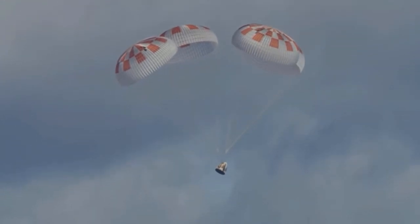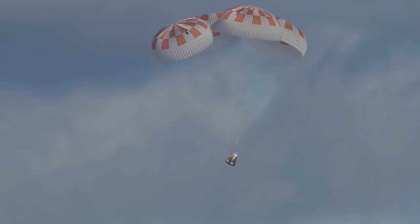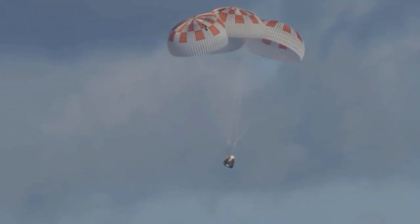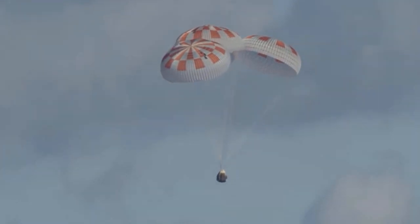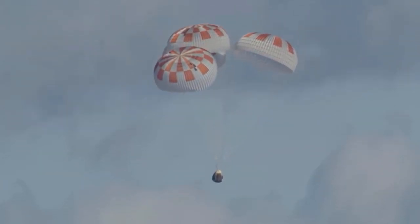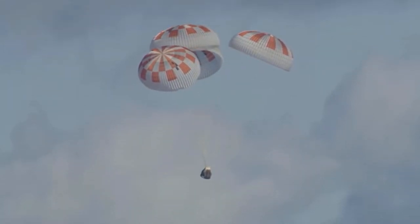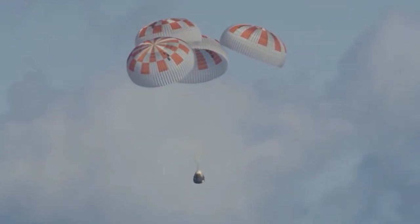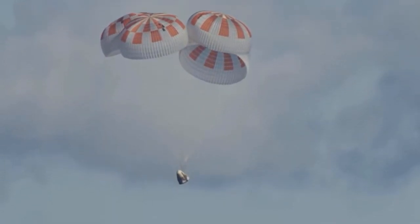We just passed 500 meters. Everything continuing to look good via reports to all the flight control teams. Now we're at about 400 meters. And just passing 300 meters, continuing to descend. We might be right on time.